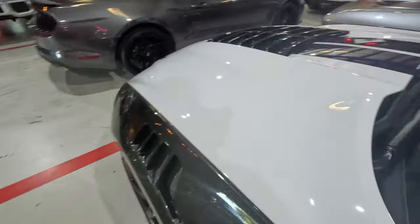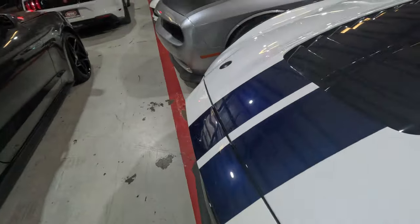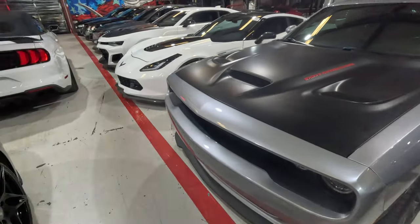Alright, but no. Carbon fiber. Oh. This is just beautiful. Shelby, right there. Let me show you some of the inventory inside. We'll go out on outside, too.